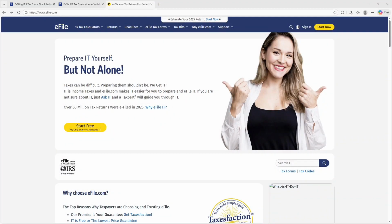Switching to eFile, this platform is designed for individual taxpayers who want a guided, self-service income tax filing experience rather than high-volume compliance processing. eFile focuses on simplicity, affordability, and accessibility for consumers filing personal federal tax returns. Core features include guided step-by-step return preparation, support for W-2 income, 1099 income, itemized deductions, dependents, self-employment income, and investment income depending on plan tier.